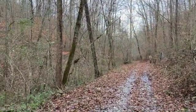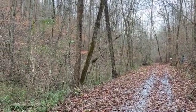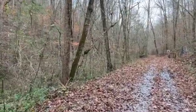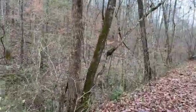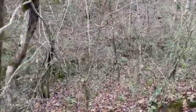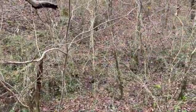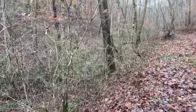I'm not going to bother with the ones that are down in the creek, because they're going to be a pain to get up the bank. That's quite steep here, and it goes about, I don't know, 15 feet down. That's quite the drop here. There's the creek, goes into there. Camera doesn't really pick it out that way, but it's quite a steep drop, probably about 15 feet.